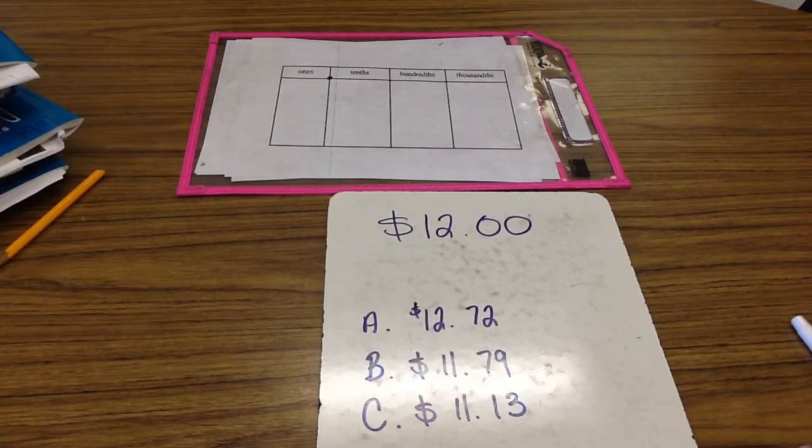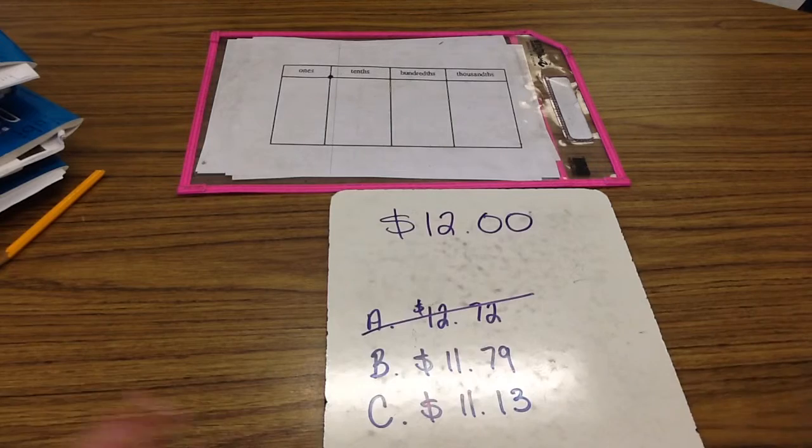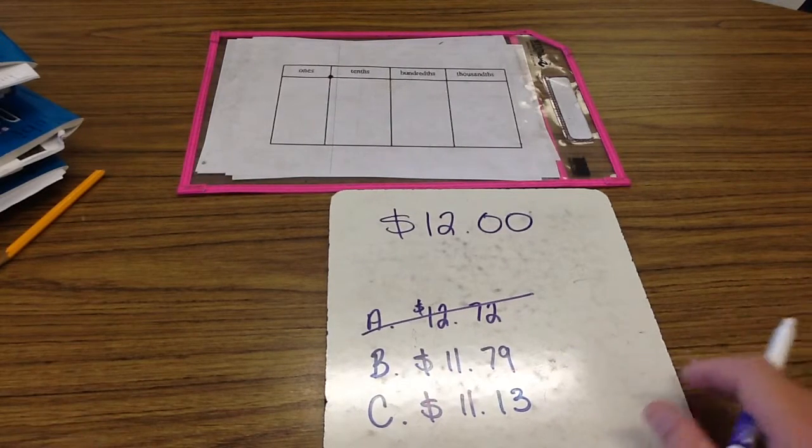But one way to actually start this is to ask ourselves, are there any bags that are more than $12? And there clearly is. There's one bag that's $12.72. Get rid of that answer. Makes our choices a lot less to deal with, and it makes it easier to figure out where I want to go.